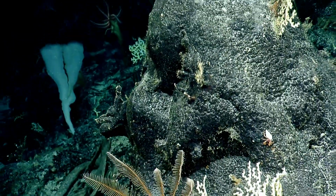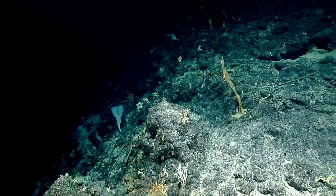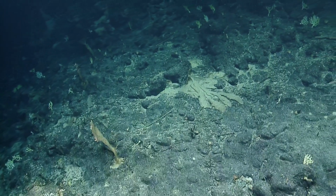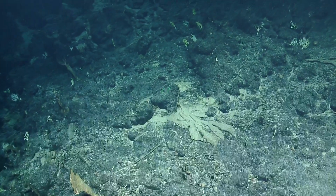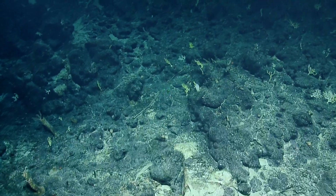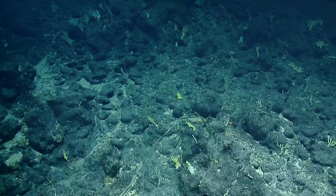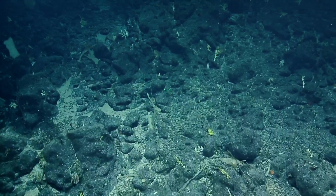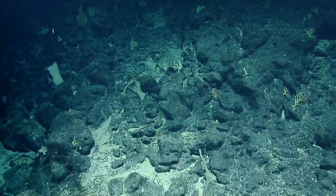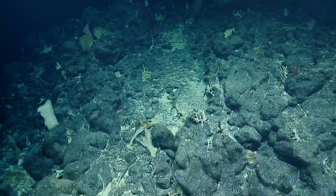Okay, full wide. There's a hermit crab there too. Unusual sponge back there too. Anemone. Alright, Mike, we got a new bearing 018. Roger. There's a lot more coral up here.